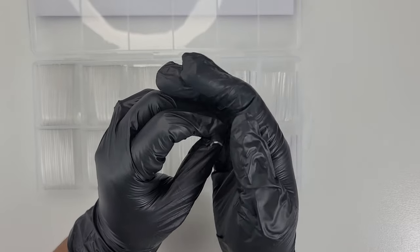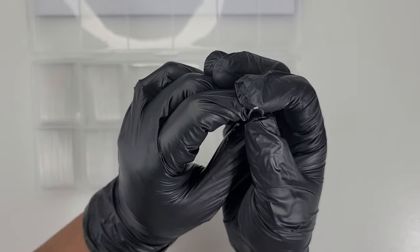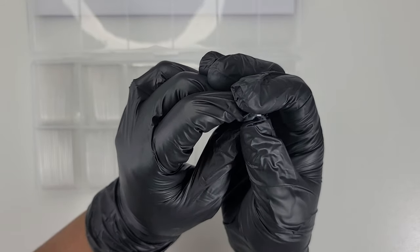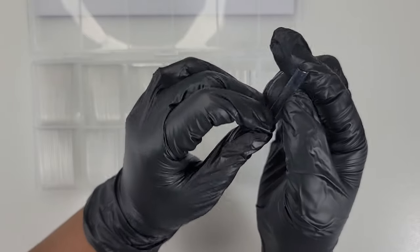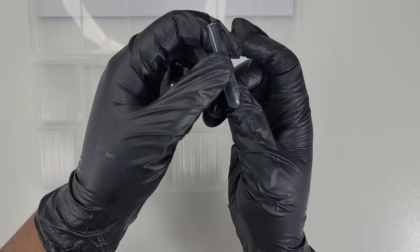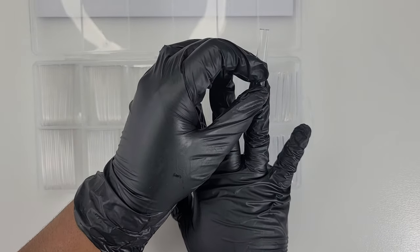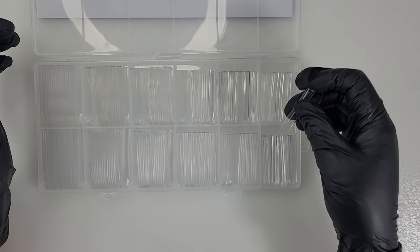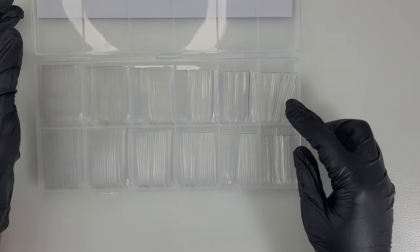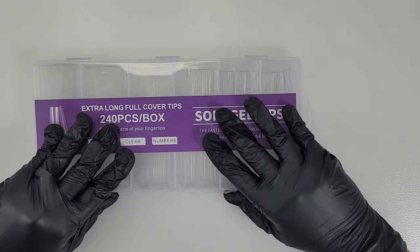This doesn't have a deep C curve like the ballet ones, the first ones I showed you, the tapered ones. It's kind of flat, which I do like. Ooh, maybe it would fit here. But here are the square. This one was $2.32.